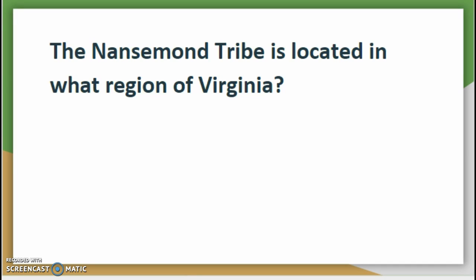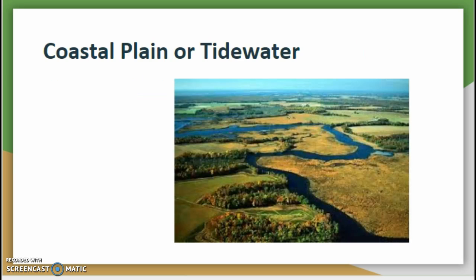So therefore, the Nansemond tribe is located in what region of Virginia? The answer is the coastal plain or tidewater. All of the state-recognized tribes of Indians today live in the coastal plain region, except for the Monacan who live in the Piedmont region.